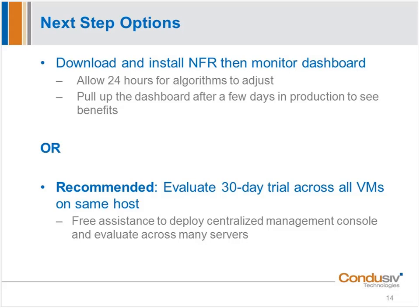What's nice about our product is that we're running on the VM. So we're agnostic to the hypervisor. It can be Hyper-V, it can be VMware, it can be Citrix. We're fine with that. So no problem with that.